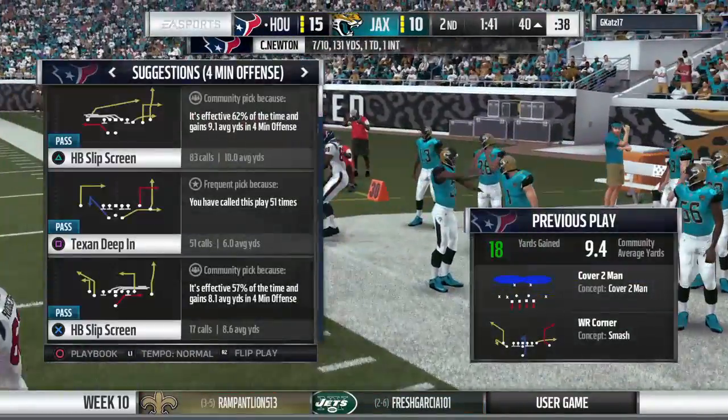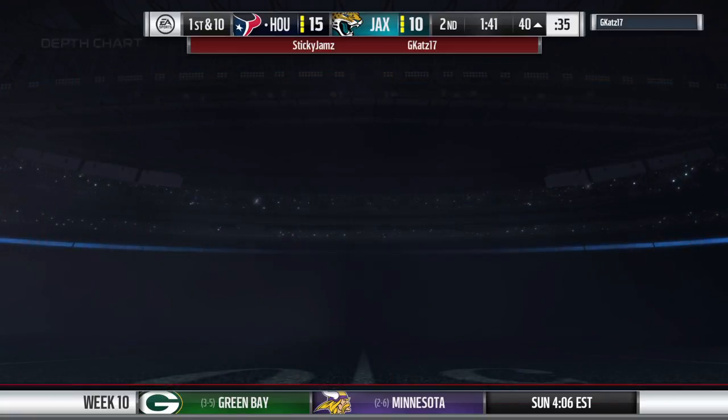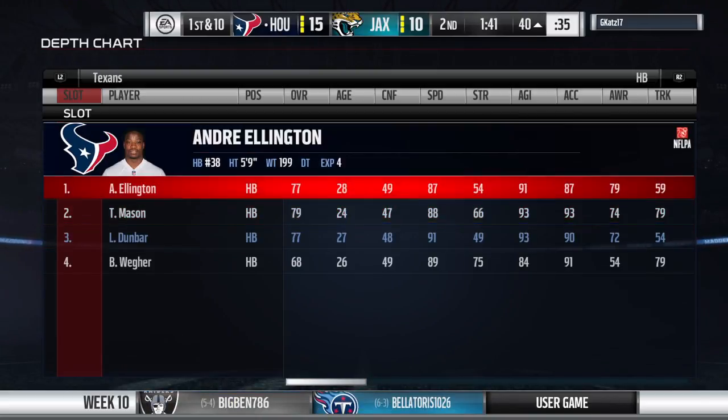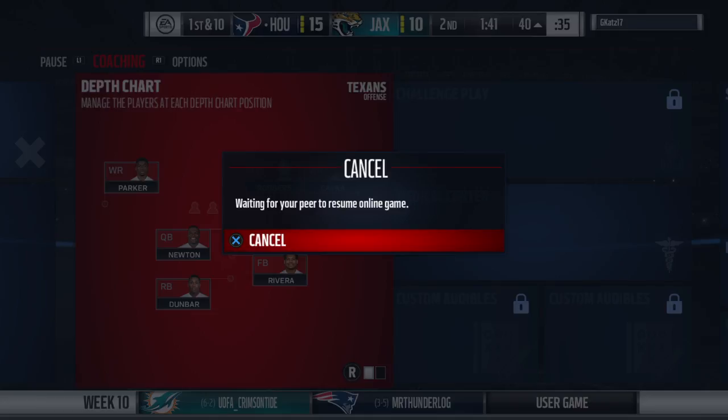Well, we saw the practice film this week. They wanted to focus on these intermediate passing plays, and it pays.